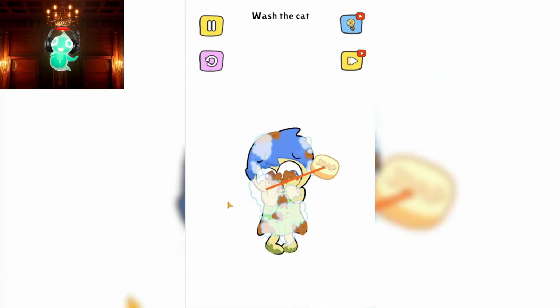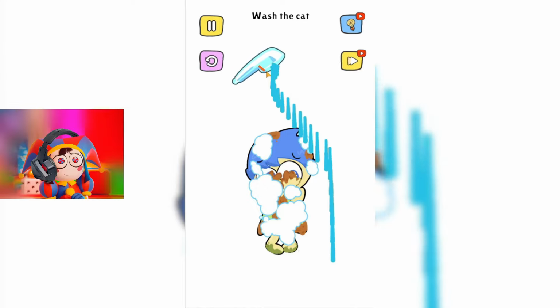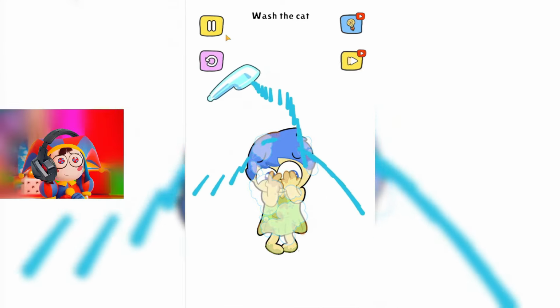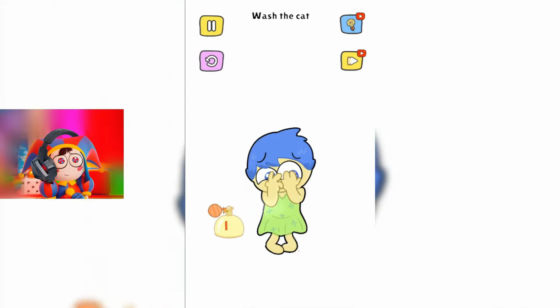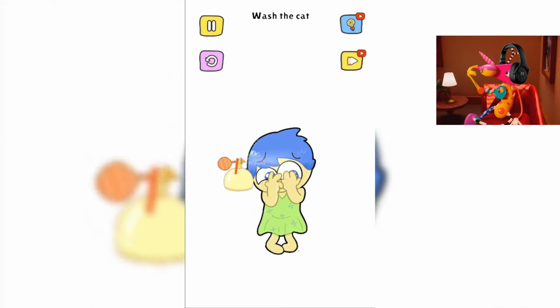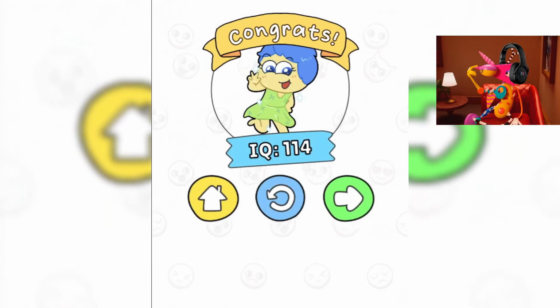So far, I don't see anything terrible here at all. We're just washing the girl from the cartoon inside out from dirt. Yes, this game is not disgusting at all. Jax complains about this game very often, but in fact it is quite funny and interesting. Oh no, guys. I strongly advise you not to believe her. So far, this level is really quite funny.